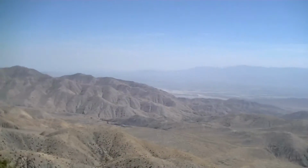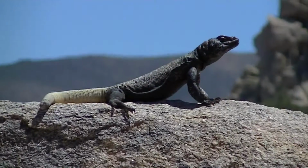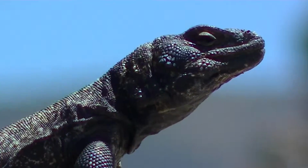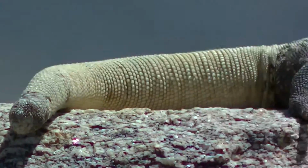Besides the lovely views, we were able to observe some of the wildlife in the area, including several chuckawallas. These are the largest lizards in the park and are relatively harmless. When threatened, they like to scurry into tight crevasses in rocks and inflate their lungs, making them nearly impossible to pull out.